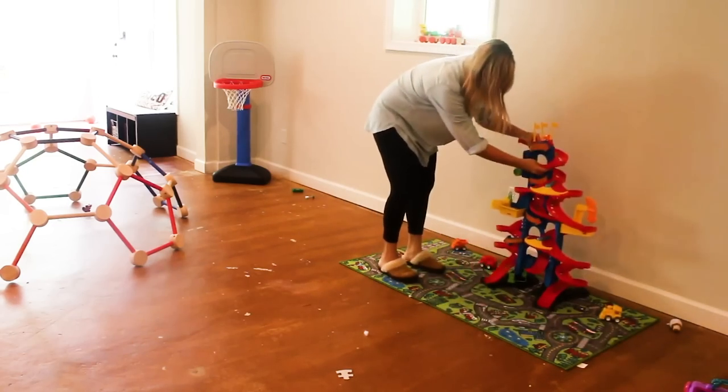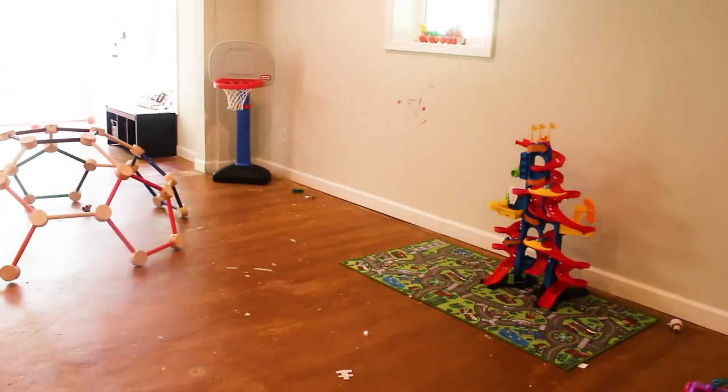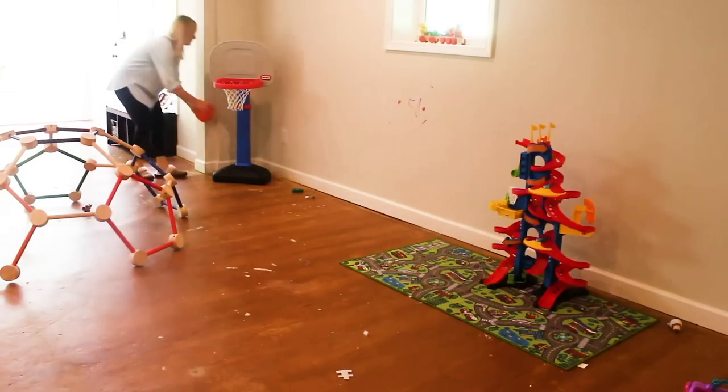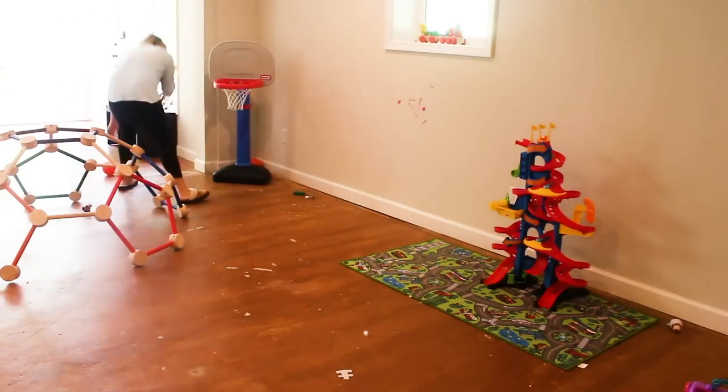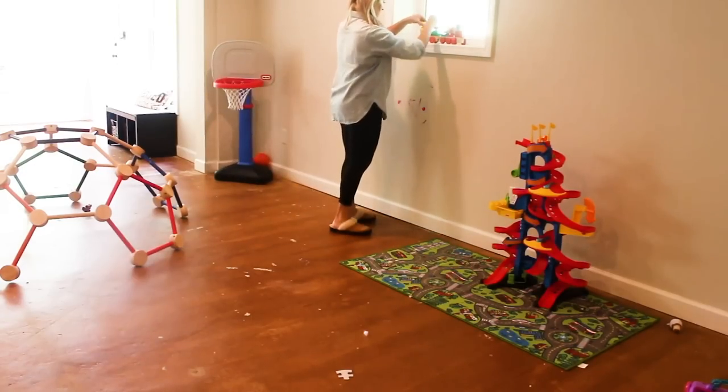But we bought this house almost a year ago and we love it. We love this basement space, but ideally we would replace the concrete floors with carpet so that it's a little cozier. Oh, and there on the wall you see some beautiful artwork by my daughter. We still have to touch that up. Oh, gotta love her.